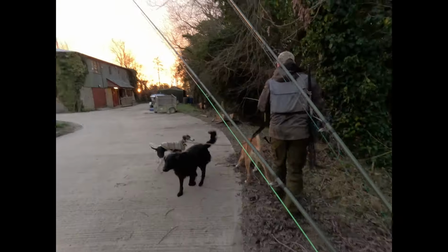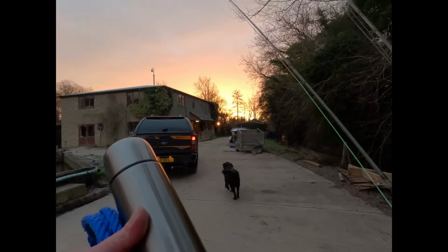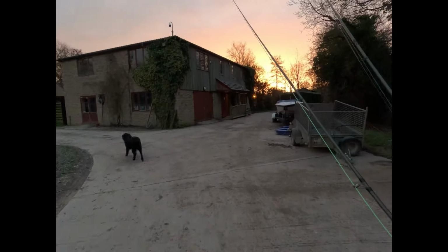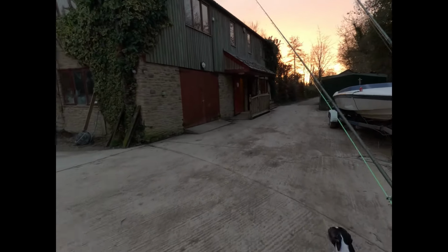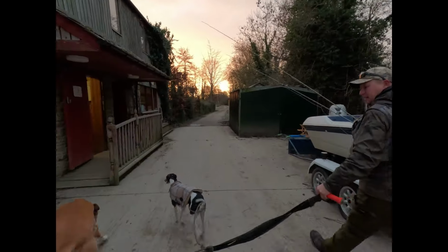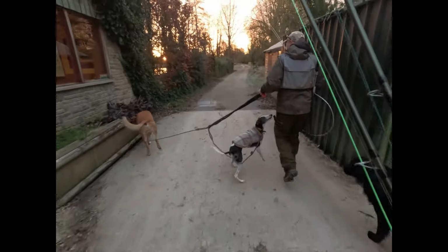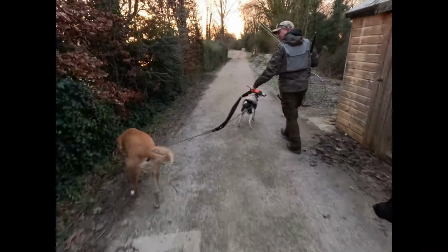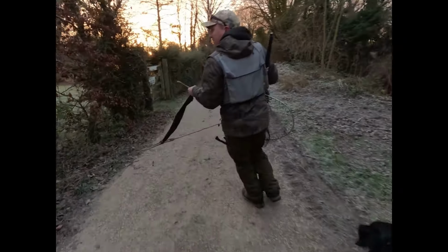Paul's got the dogs. I've got my little flask and a little bit of rope, because last time the rope on the boat was all knotted and in pieces. Really looking forward to today. Tim said I can get the disabled boat because there's no one else. Watch the dog's legs. There we are, I can get the disabled boat today.